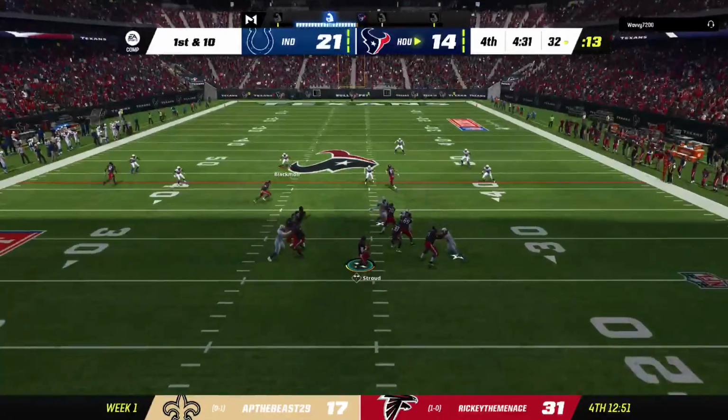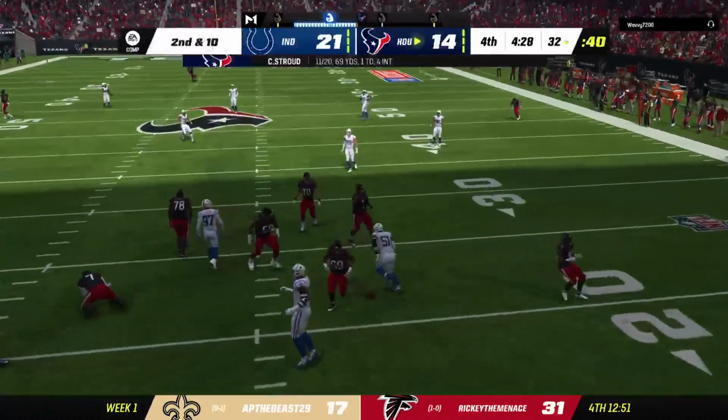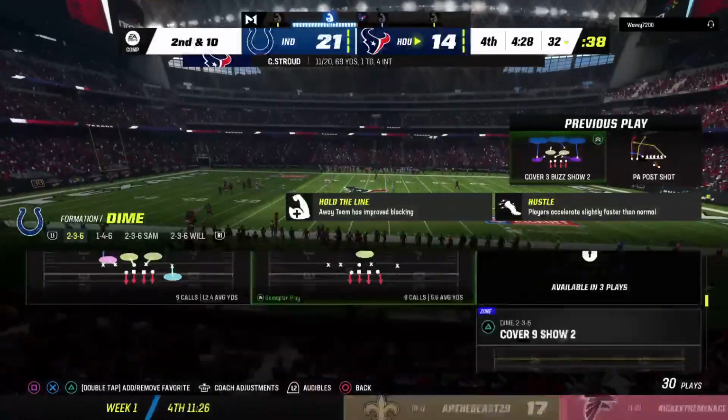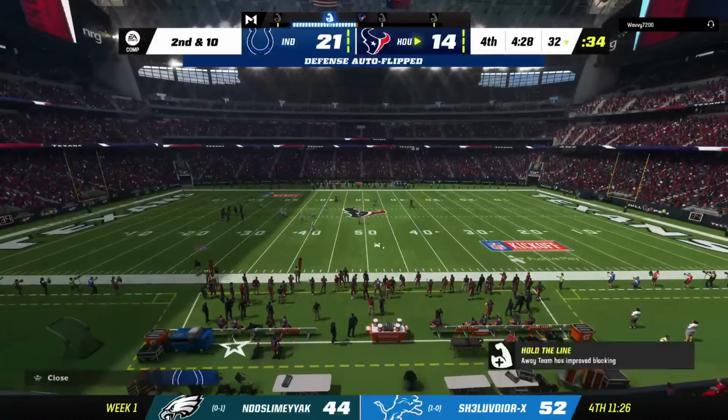Play action. Stroud down. Incomplete. Another throw there off the mark, and obviously he's battled all of the interceptions.